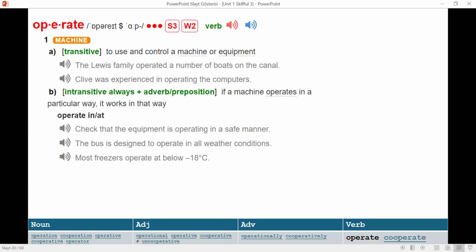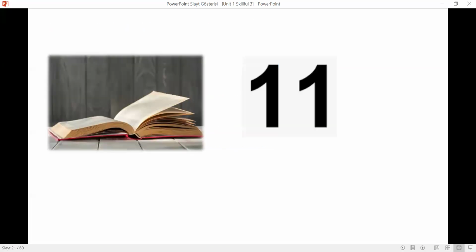Operate. Operate means to use and control a machine or equipment. You can say operate in or operate at. Check that the equipment is operating in a safe manner.